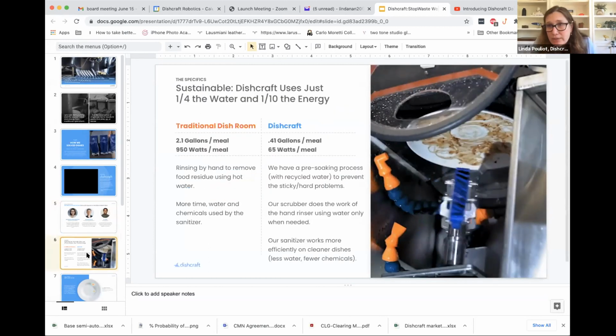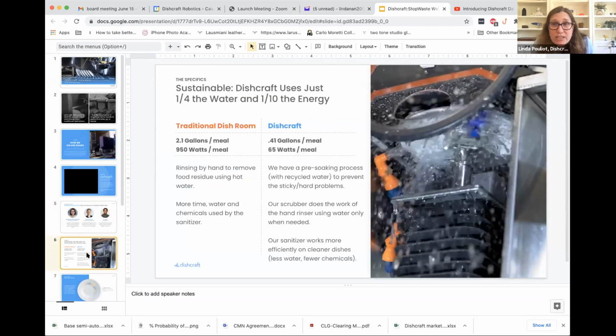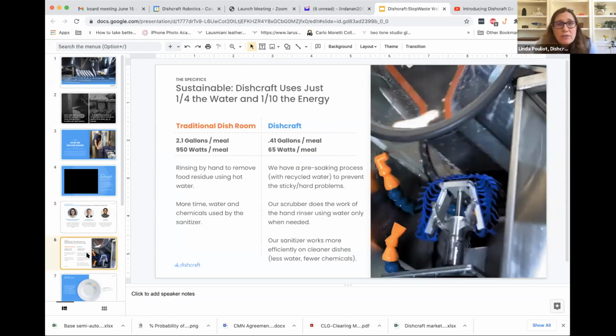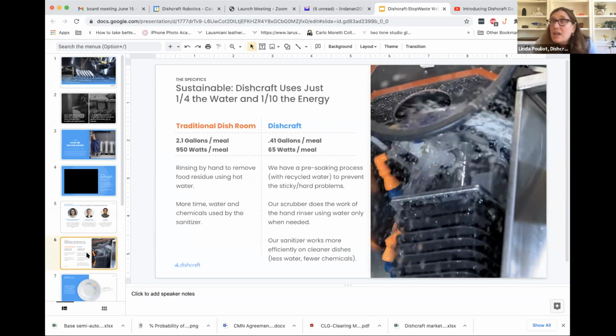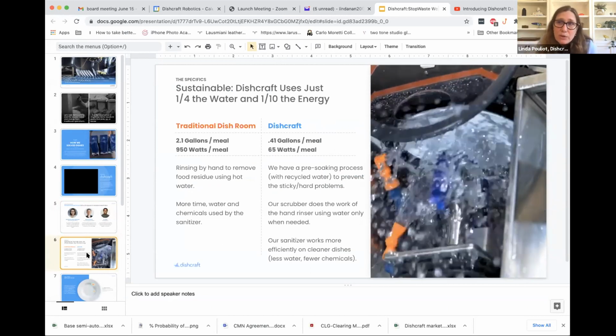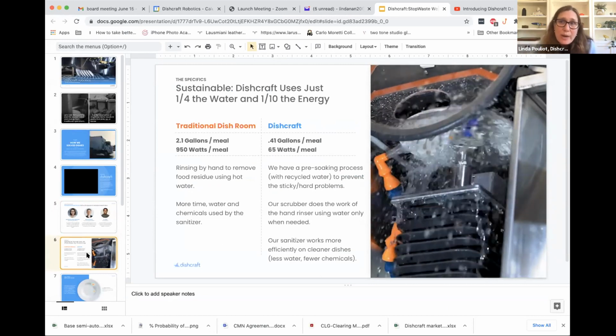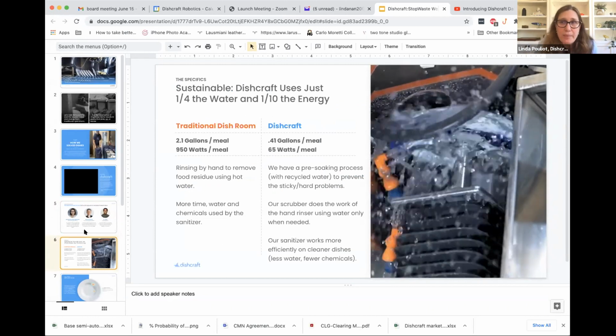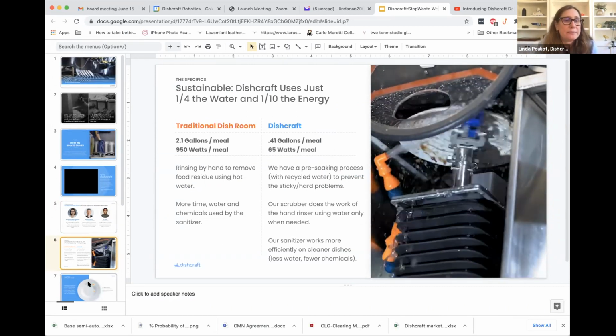So why are we better for the environment? We reuse and recirculate the water. And so we use one quarter of the water and one tenth of the energy. If you imagine someone in a dish room, even in your home, you're spraying each individual ware and you're not able to recirculate that. And so Dishcraft is just a very, very powerful solution in terms of that.